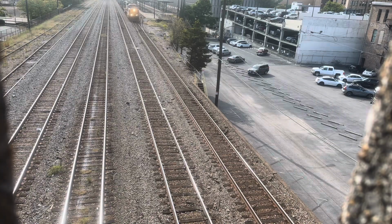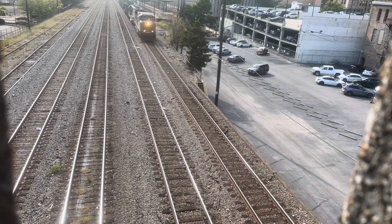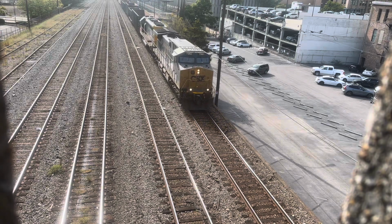Lastly, we moved down to a bridge that's been permanently closed to road traffic, and we saw CSX R615 with a WAMX SD45 4239. And as soon as he cleared, a local came up from Bull's yard.